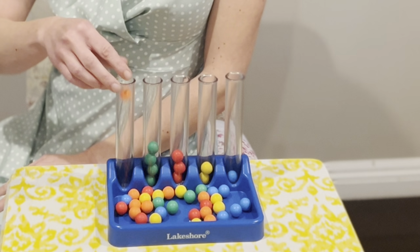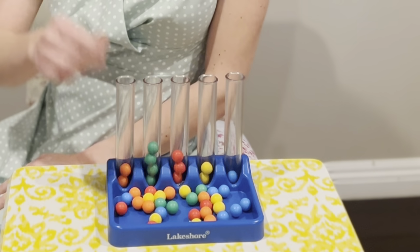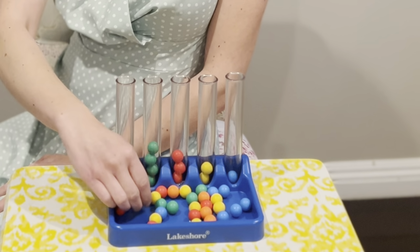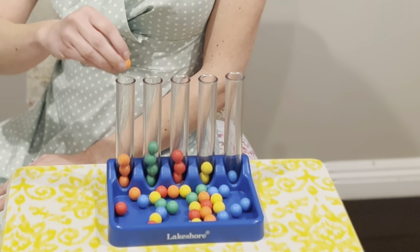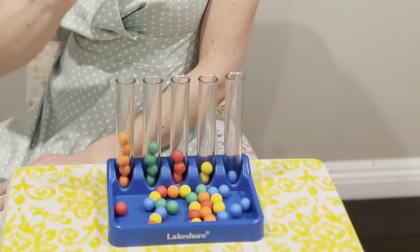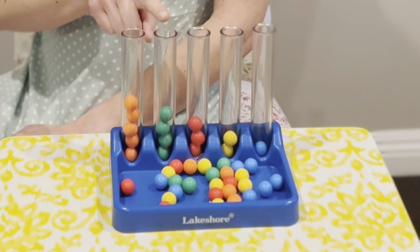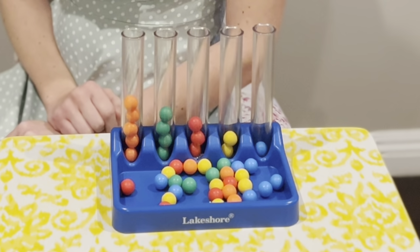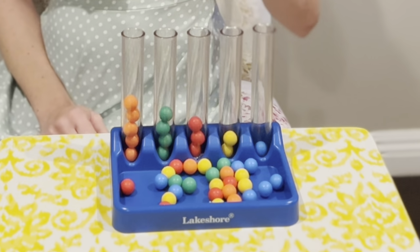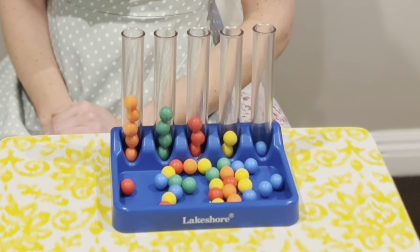One orange ball. Two orange balls. Three orange balls. Four orange balls. Five orange balls. Four green balls. Three red balls. Two yellow balls. One blue ball.